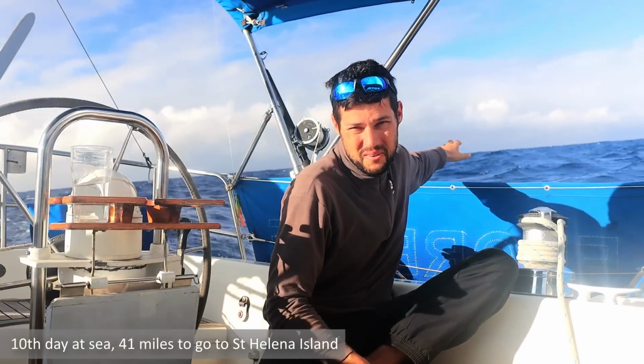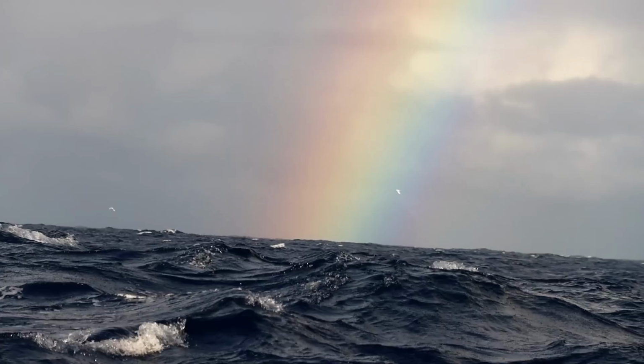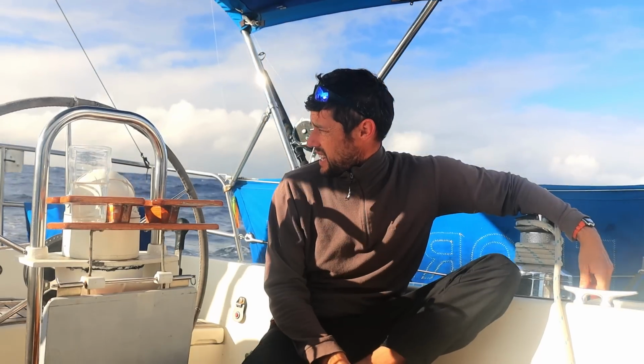It's a beautiful morning this morning. We've got a rainbow over on our port side here. Bit of blue sky, which we haven't seen for days. It's just been grey. But quite a lot of raining clouds around us, so that's probably going to mean a bit of action with sail changes as we reduce sail. The rain brings more wind through the day.